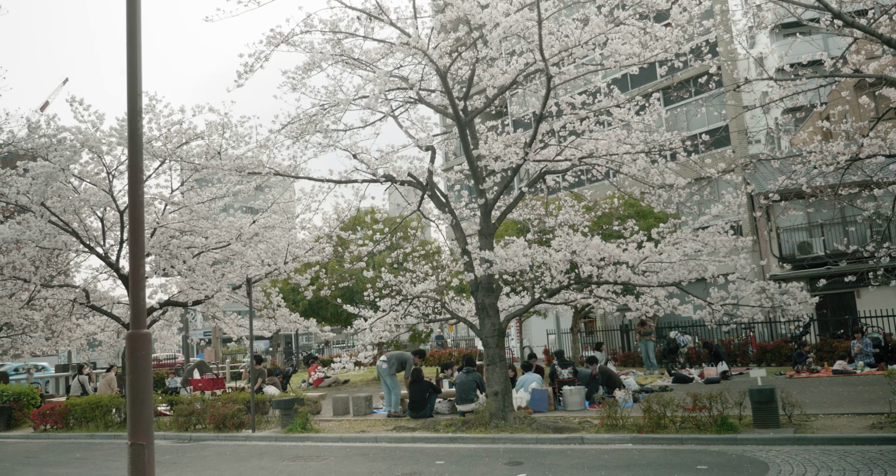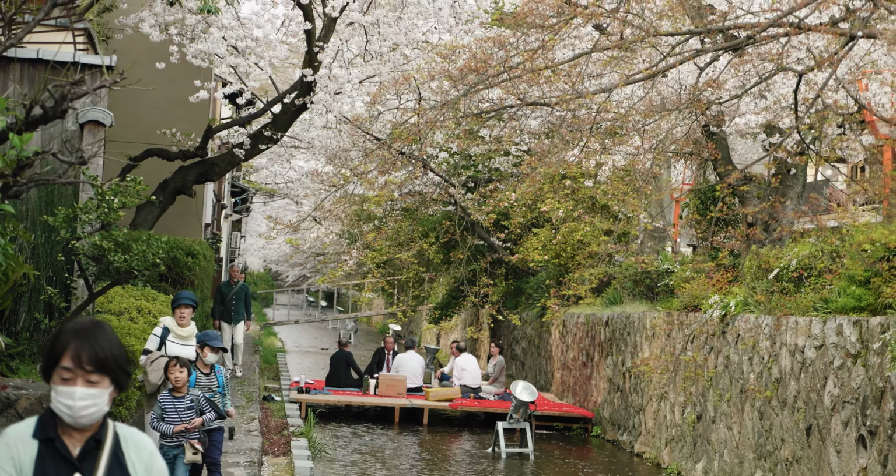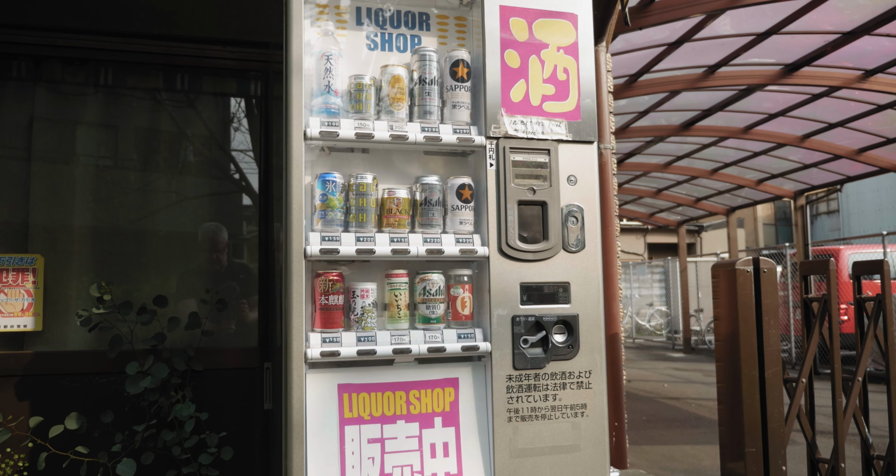It's got the river on one side and a little canal on the other side, and it's just lined with Sakura, and it's very beautiful right here in the heart of downtown Kyoto.